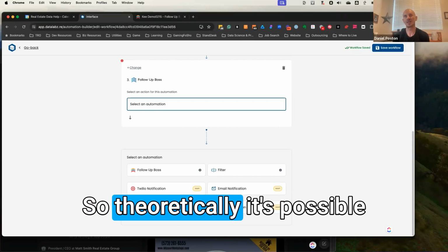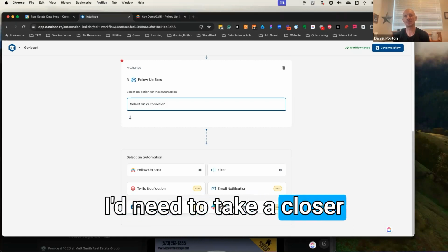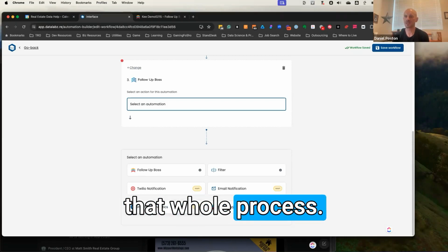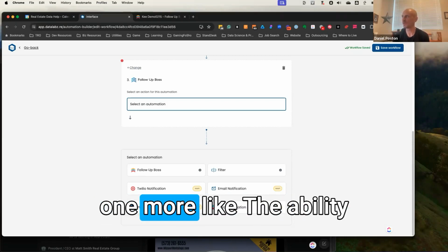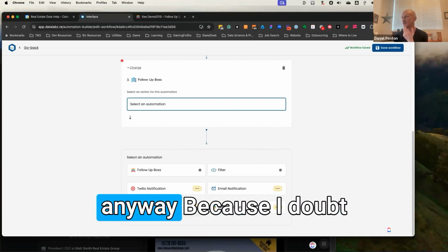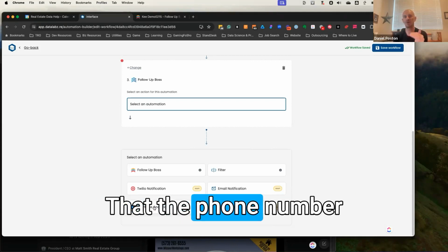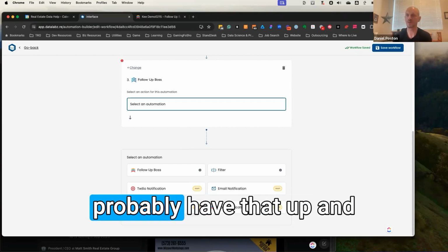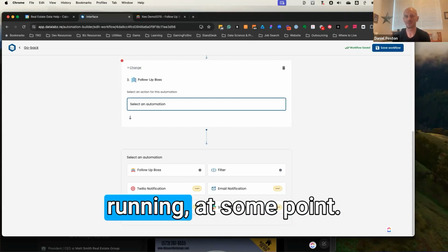So theoretically, it's possible. I'd need to take a closer look to see if all the data is available in that whole process. We might need to add the ability to get data related to a user, which probably makes sense for us to do anyway, because I doubt that the phone number of the person is available. It would take a little bit of work, but we could probably have that up and running at some point.